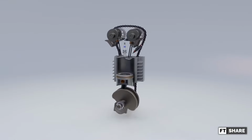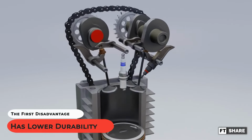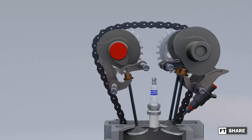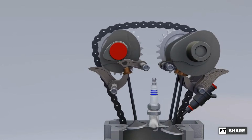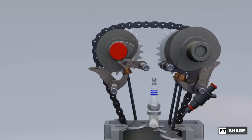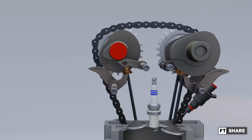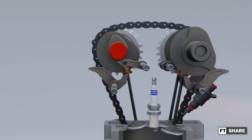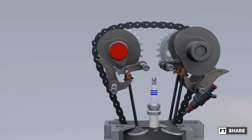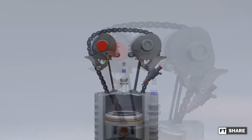Now the disadvantages. The first disadvantage, Desmodromic has a low durability when compared to the valve that uses springs. This is due to the greater surface friction between its components. Not to mention, the high rotational speed doing damage to this valve will reduce the density of the valve when it closes, as wear and tear occur with the time of use. However, this can be overcome by the presence of a small spring on the side.